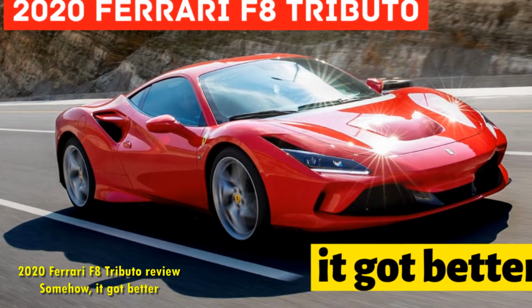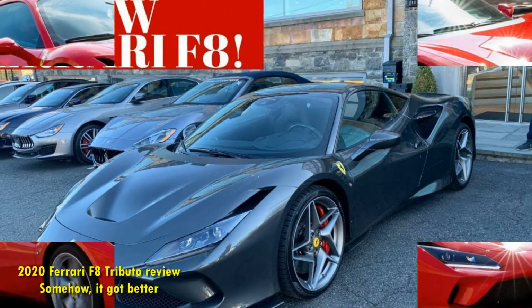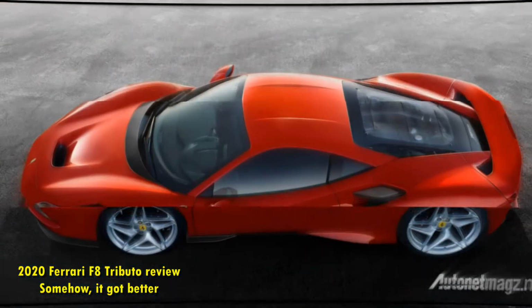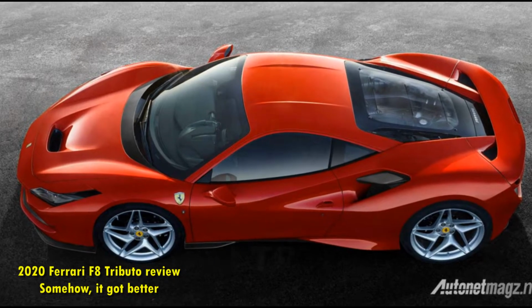2020 Ferrari F8 Tributo review. Somehow, it got better. How do you improve on perfection? For me, the Ferrari 488 GTB was a harmony of outrageous on-track performance and remarkably good on-road manners. It's my favorite modern supersports car.